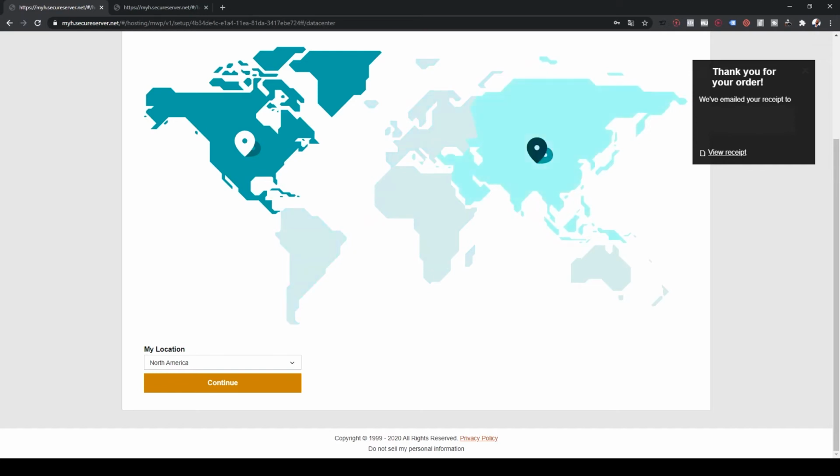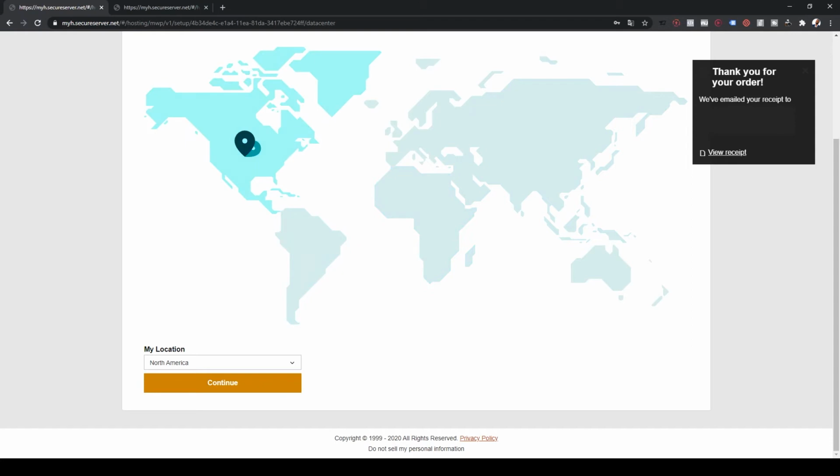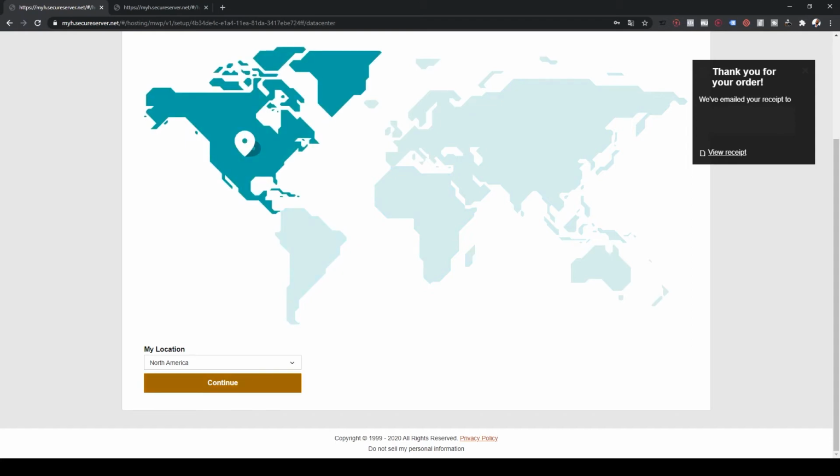If, for example, you're in Asia, you can do that for a little bit faster speed, if most of your clientele or most of your traffic is going to come from there. But at the end of the day, it doesn't make that much of a difference. So for us, we're going to choose North America, and we're going to press continue.